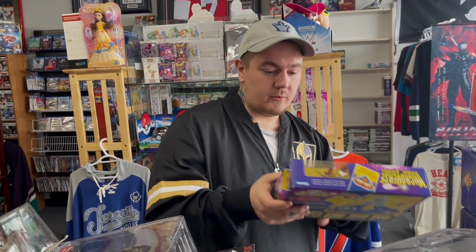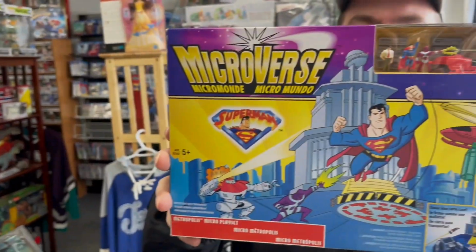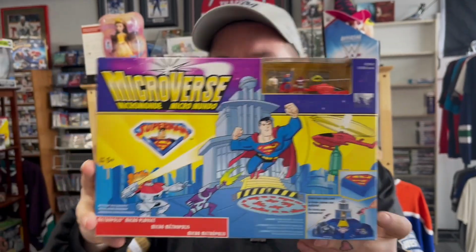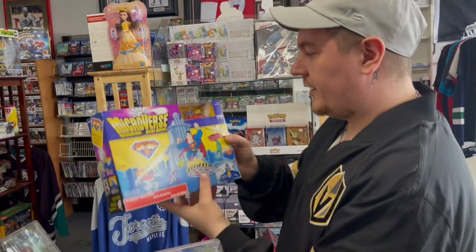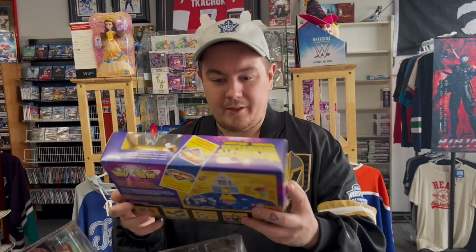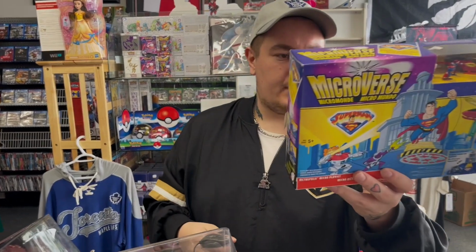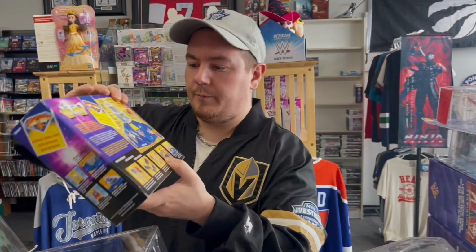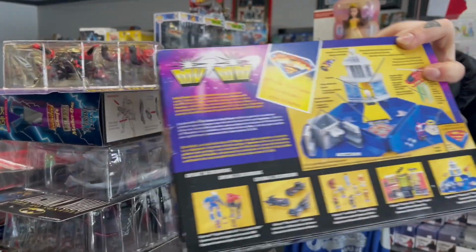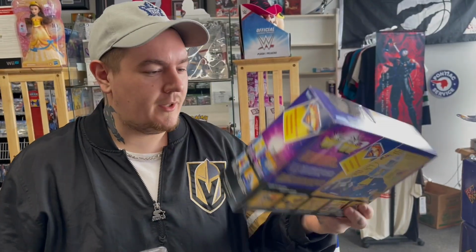And I think this is really cool because I had similar ones as a kid. Microverse, Superman. I remember having the Spider-Man one as a kid. It came in these little open things, almost like Polly Pockets. They opened up. Maybe that's what this is. Actually, yeah, that's kind of what it is. It's like a little Polly Pocket type thing. It opens up. When I was a kid, I had some Spider-Man ones, and I thought this was really, really cool, and I just had to take it home.